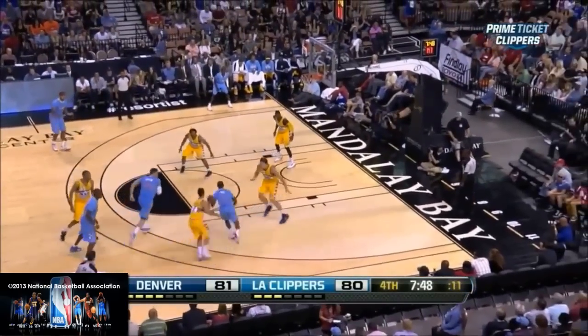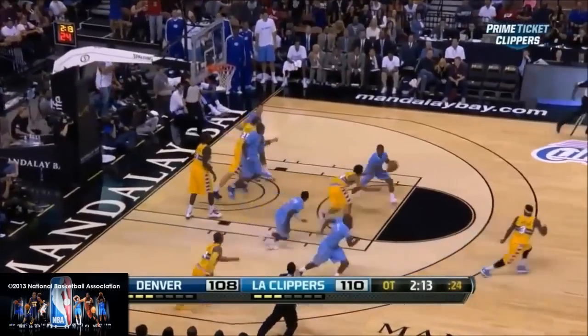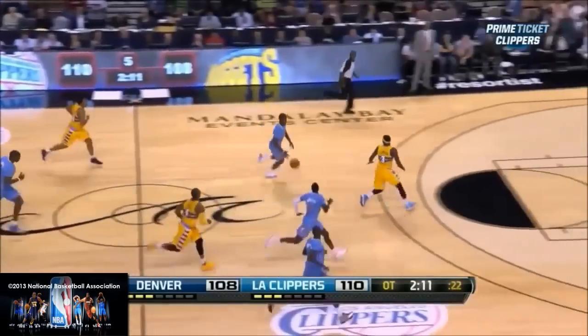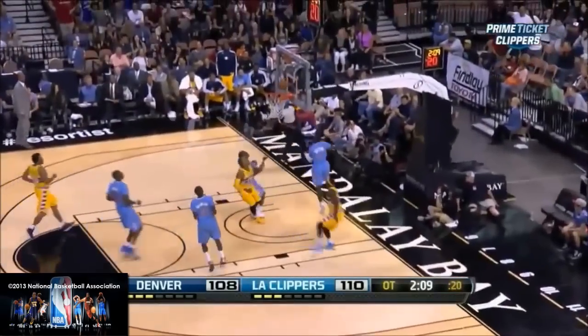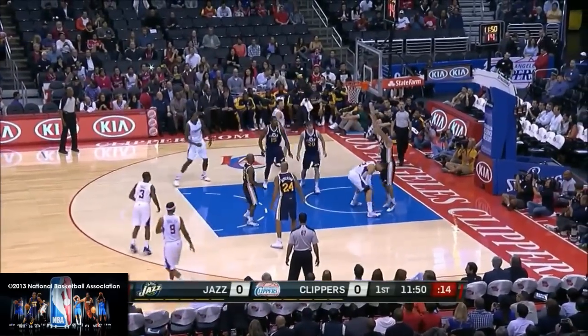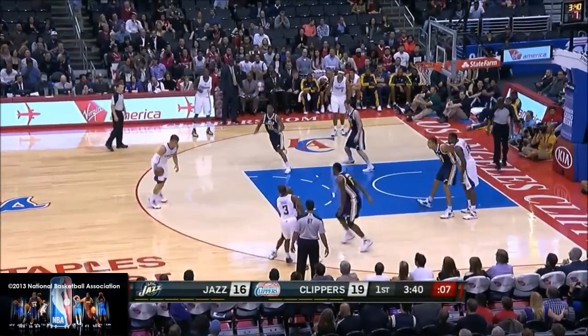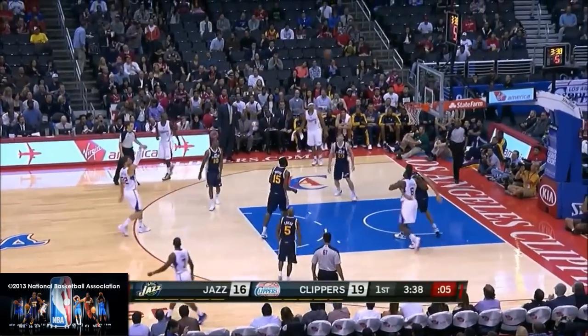Gets the big screen from Griffin. No look pass into the corner. Collison fires and hit. Basket. Ball's knocked away. Here comes Paul. Clippers have numbers. Paul. Collison. 2-point. I'd like to welcome the NBA International broadcast tonight, going worldwide. Welcome every night. Well, he's testing himself up against a 3-time All-Star, Blake Griffin.